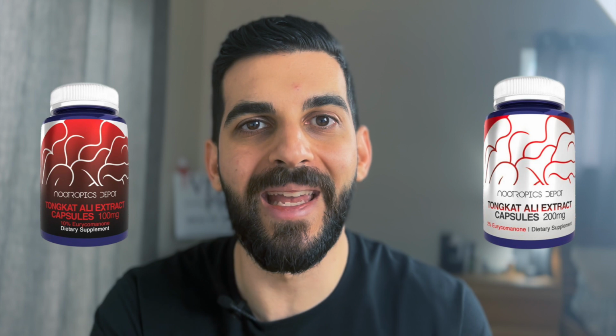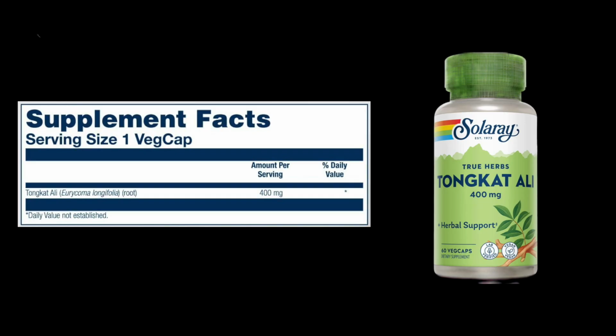What this means is that every single supplement has been made sure to have at least this much eurycomanone in the supplement, so that there really isn't any guessing as to how much of the extract is inside of the supplement. If you do want to buy another brand, if this is too expensive or the side effects are not something you can tolerate, then you want to buy from a different reputable company that has at least 300 to 400 milligrams of the extract in each serving, so that you're getting a good enough amount of Tongkat Ali in your system.